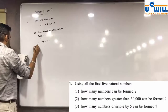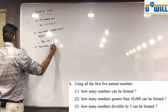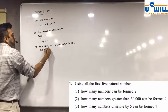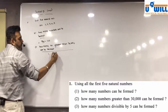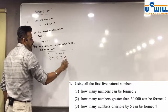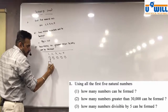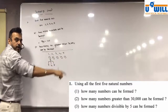Second, how many numbers greater than 30,000 can be formed? Now this is interesting. Dhyan do. We have 1, 2, 3, 4 and 5. Now I want numbers greater than 30,000. So can I say this place can be occupied by either 3 or 4 or 5? Then only it will be more than 30,000. Understood this?